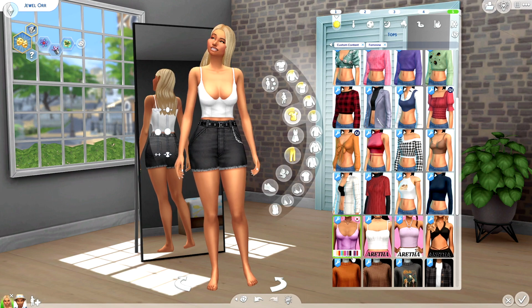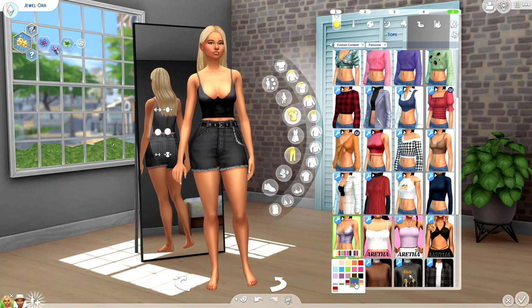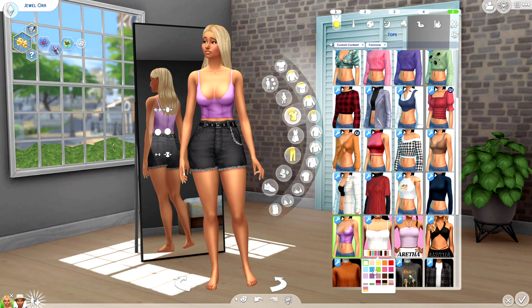And this top, y'all, it is deep. She is low, revealing, bold, and oh my gosh, I cannot wait to pair this with an outfit. This is the perfect subtle, sexy, well, maybe not so subtle, nighttime fit. I'm excited.